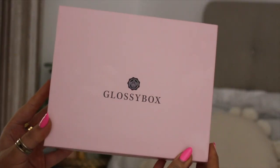Okay, so here is the box itself. I'm so excited. Let's open the box. Ooh, okay. So this is what's inside. It's like pass the parcel. Ooh, something smells really nice. I'm really bad at describing smells. Ooh, what's this? Scan Me. Read this month's Glossy magazine.